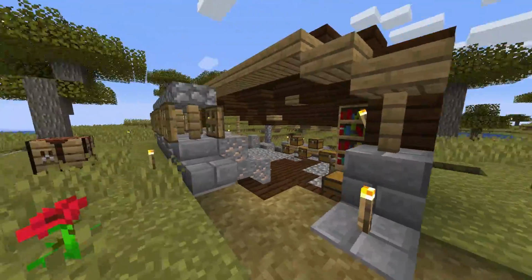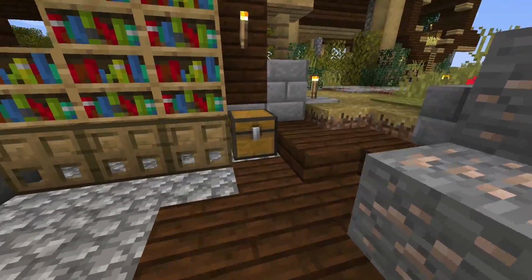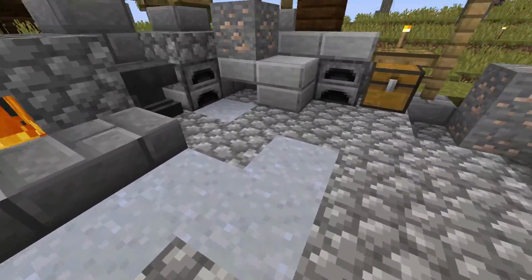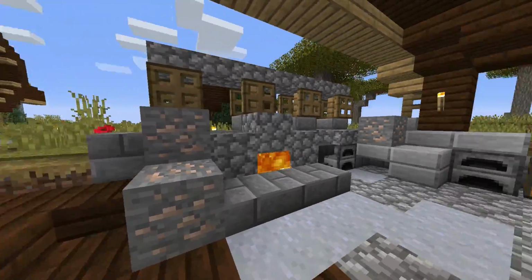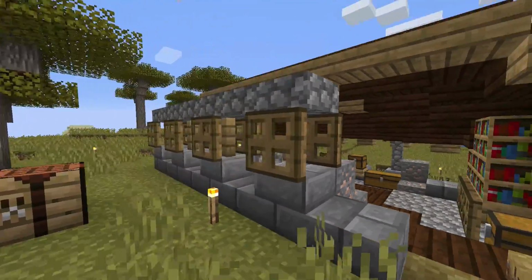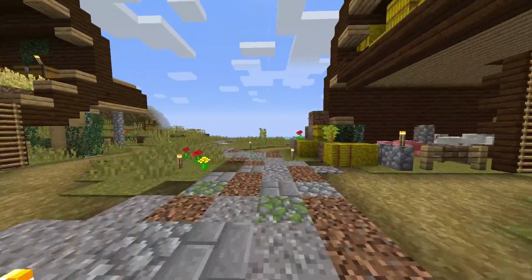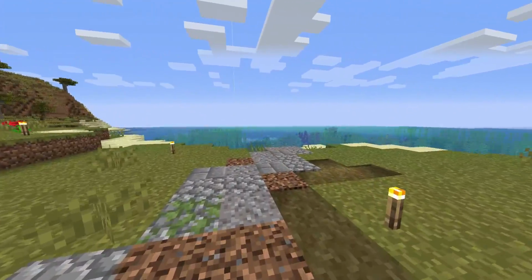We have our blacksmith area, which has an anvil, some bookshelves, some chests, you know, some storage. We placed some ore and stuff like that, some clay, which kind of looks like ash, which I really like. And yeah, this just absolutely was fun to build. It was super fun to build. This whole section was super fun to build. And it's actually not too far away from our base.